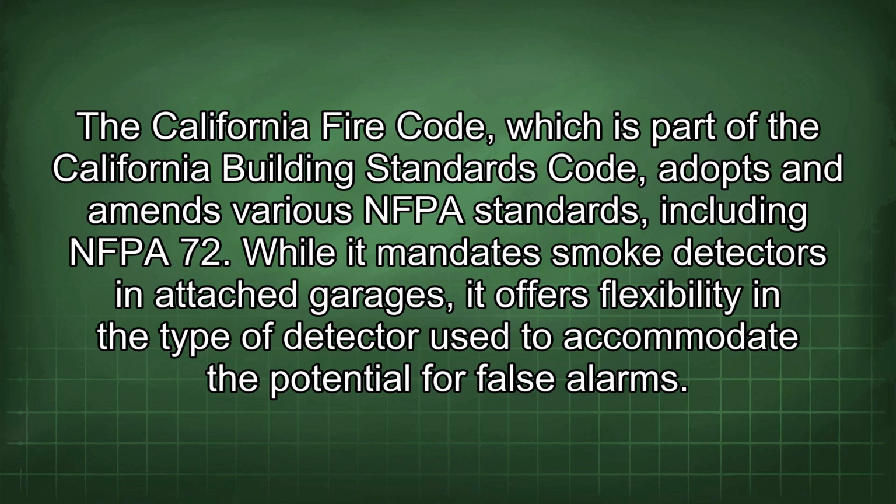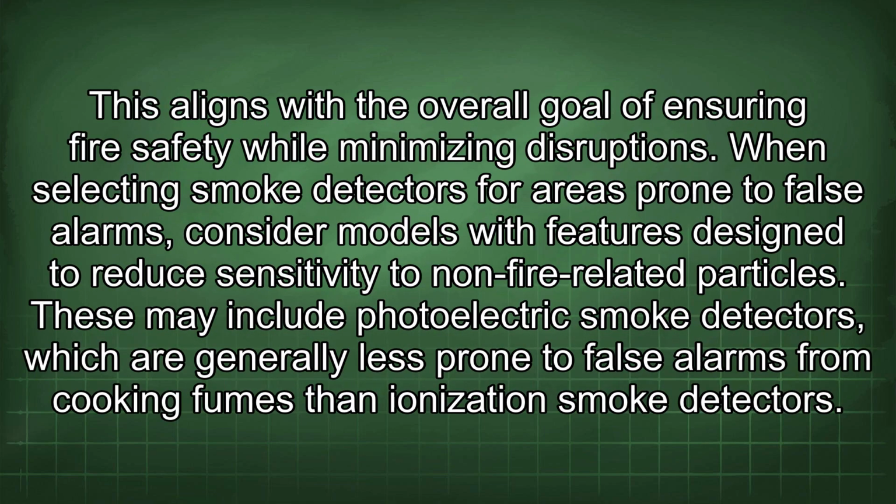The California Fire Code, which is part of the California Building Standards Code, adopts and amends various NFPA standards, including NFPA 72. While it mandates smoke detectors in attached garages, it offers flexibility in the type of detector used to accommodate the potential for false alarms. This aligns with the overall goal of ensuring fire safety while minimizing disruptions.